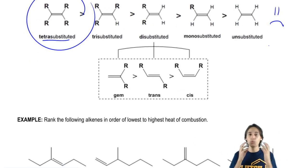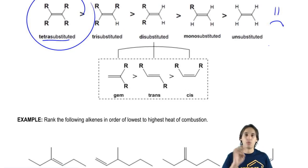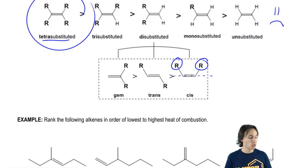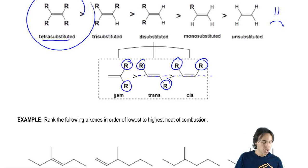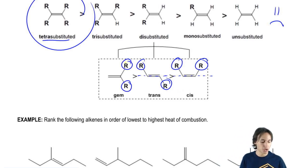Basically, when you have a di-substituted double bond, you have options. It's not like you're just going to have one type of di-substituted. You could have them where both R groups are facing the same side of the double bond. That would be cis. You could also orient them so that both are facing opposite sides. That would be trans. And then finally, you could orient it so that both of the R groups are on the same corner of the double bond. They're actually coming off the same carbon.